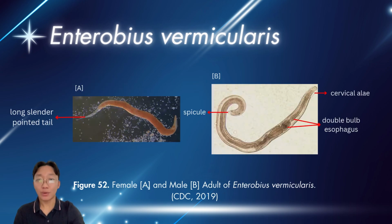And finally, this is how we look in our adulthood. The image on the left showcases the long pointed tail, which is a key characteristic in females. As mentioned earlier, the male is shorter with a curved posterior end. The key features would involve the double bulb esophagus, cervical alae, and a single retractable spicule.